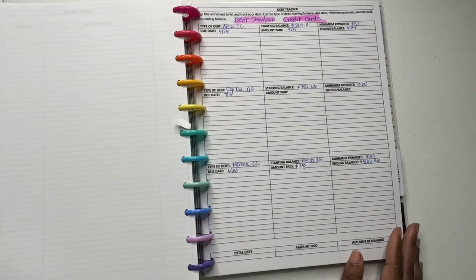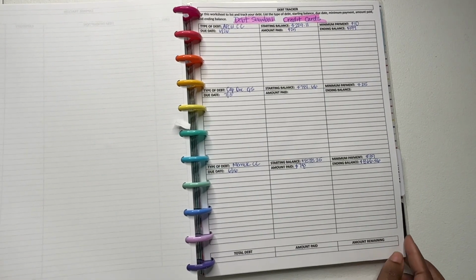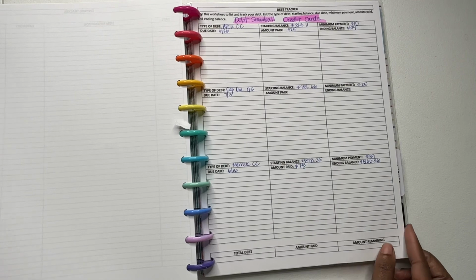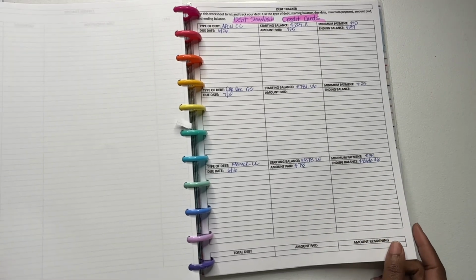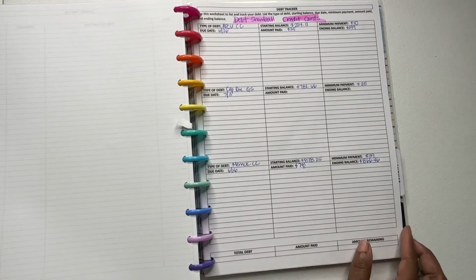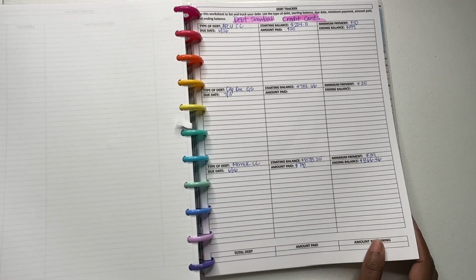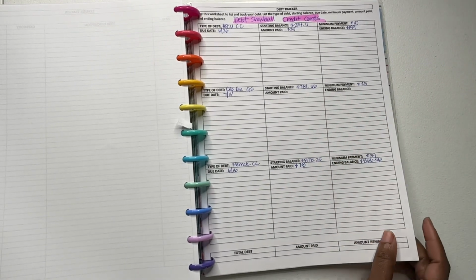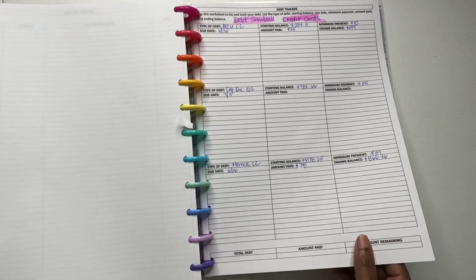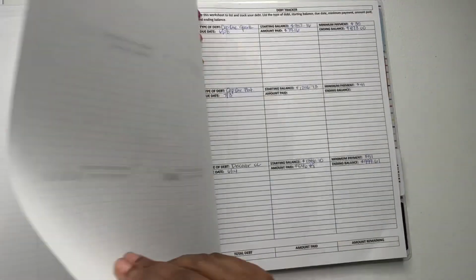And then my most important worksheet of them all is my debt tracker. This is where I'm keeping track of my credit card payments, how much I'm paying, my balances and things like that. I've already made payments in the month of June. I'm just waiting on the Capital One payment to come through and see how much I'm actually going to send over there, so I can update the ending balance there. But this is a debt tracker, and it allows you to just track your payments and see what your balances are.